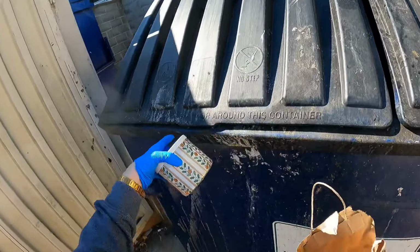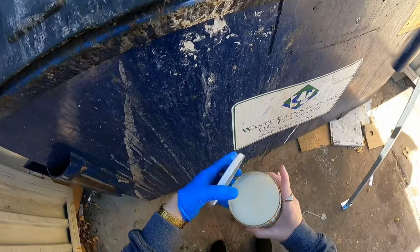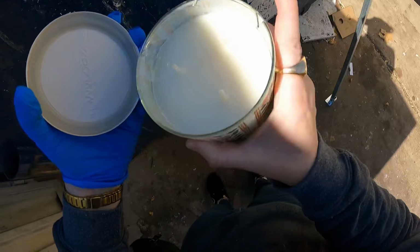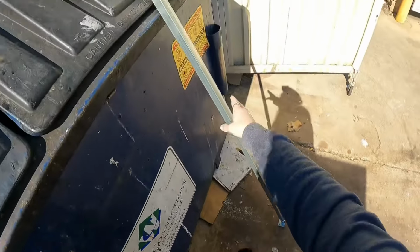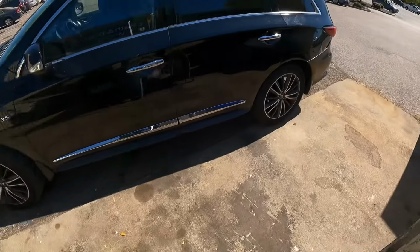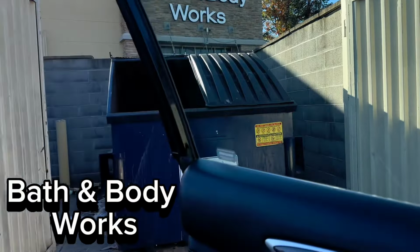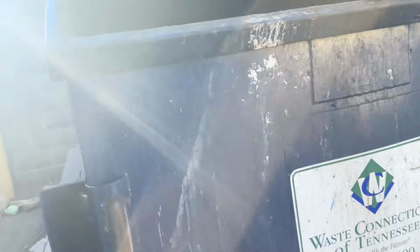I can put this bag back in here. It is a little crack right there. It smells good. Cinnamon caramel swirl. I will take that. On to the next, people. So let's get out and get them right quick.